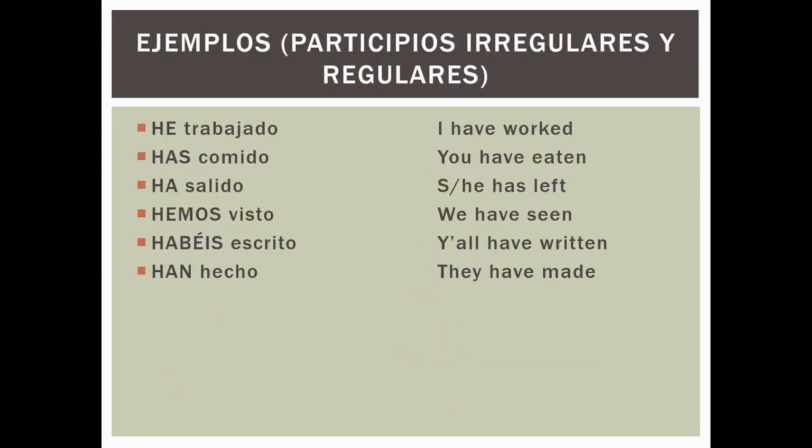Let's see some examples with regular and irregular verbs mixed. He trabajado. I have worked. So trabajar is a regular verb. I just drop my AR and I put ado because it ends in AR. Has comido. Comido is also regular. Drop the ER of comer and put ido. Has salido.